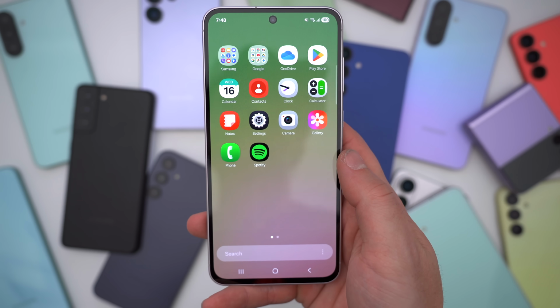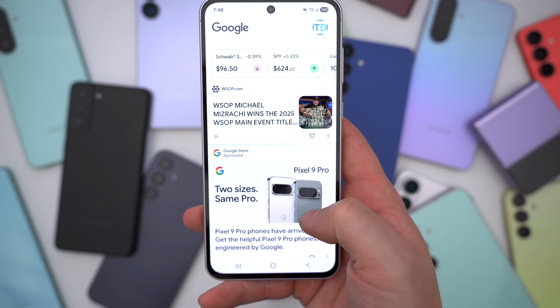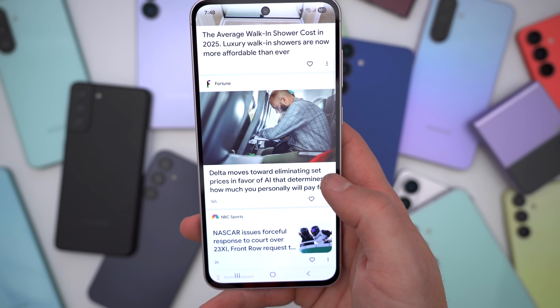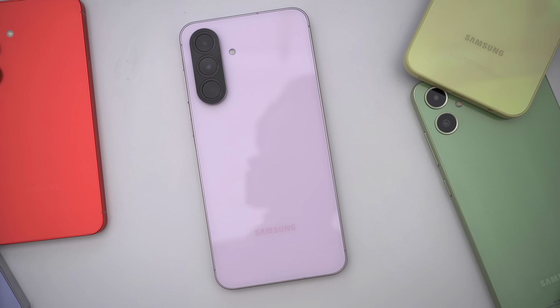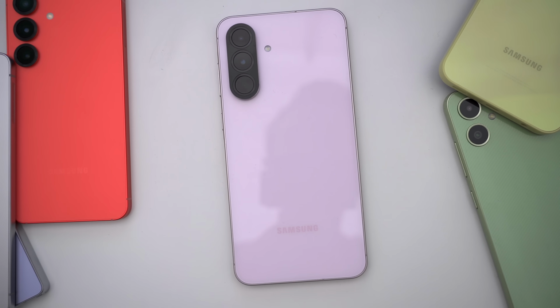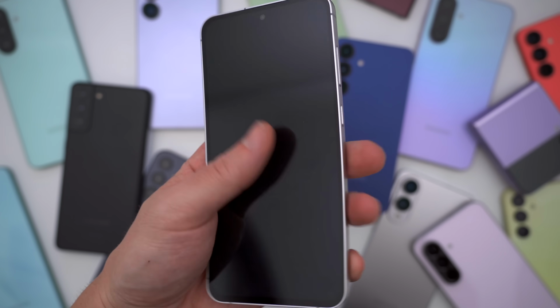It is powered by an Exynos chip too, the new 1580, but I found this phone to perform really well over the last few months that I've had it. And I think it's an okay option for a current 2025 Samsung phone, though I do think price-wise there are probably better options available. One question I get asked often in the comment section is, well, what about the FEs?